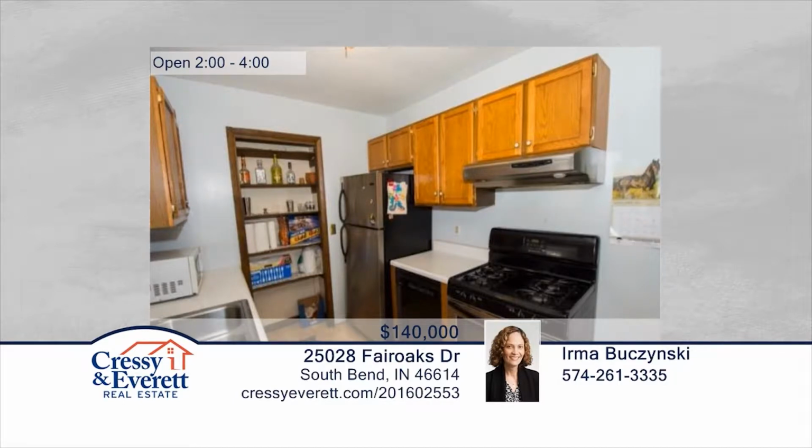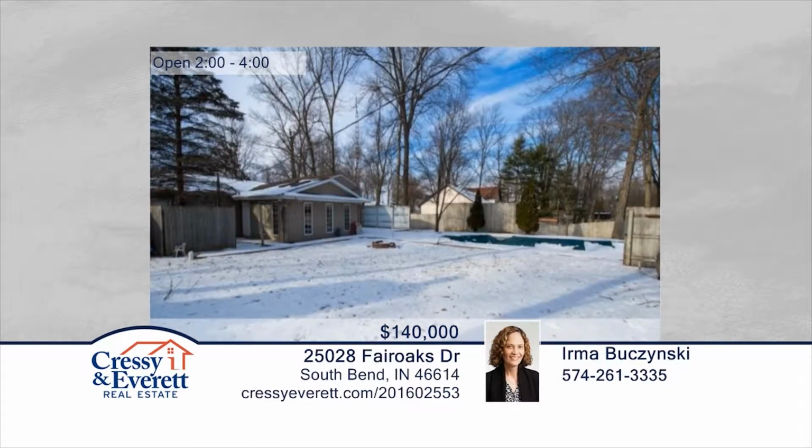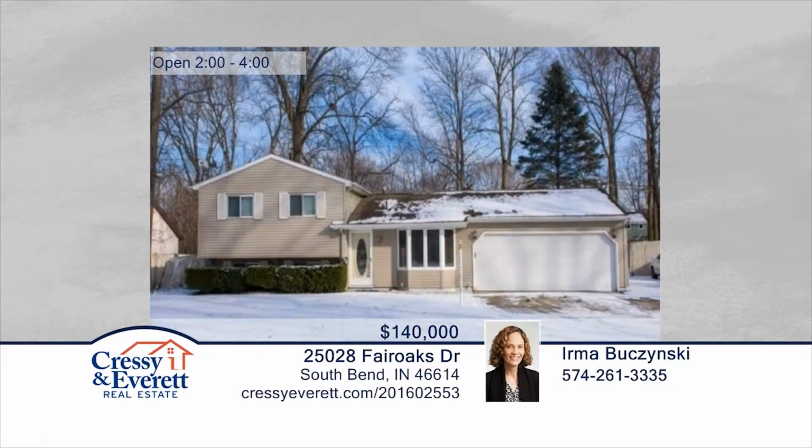the upper level is home to the master bedroom with 2 large closets. The lower level has a great room with a fireplace and laundry. Call now to find out how to make this home yours. For more information, log on to CressyEverett.com.